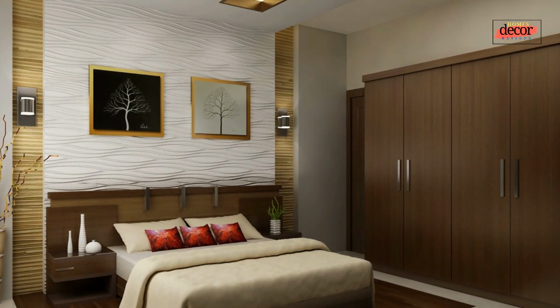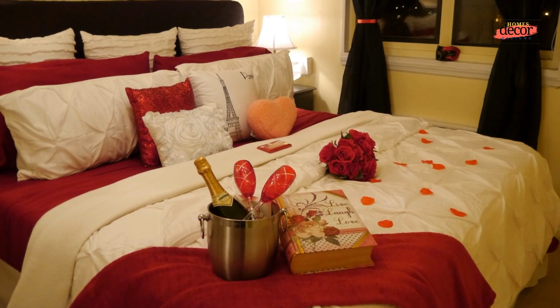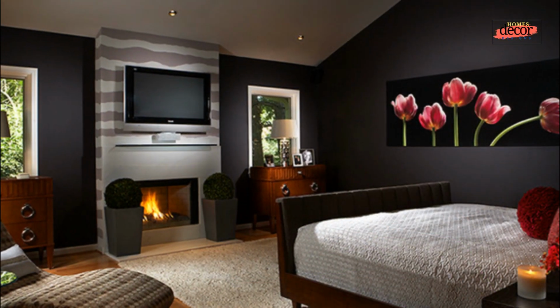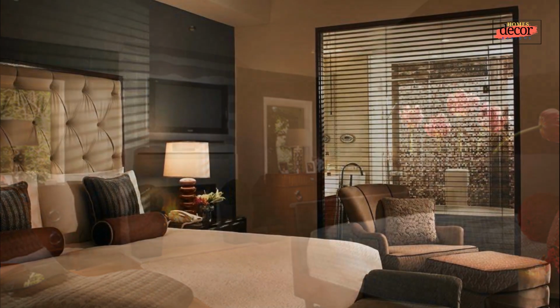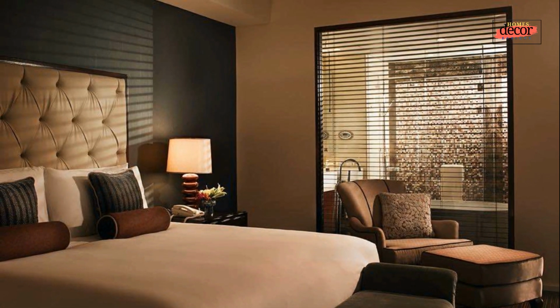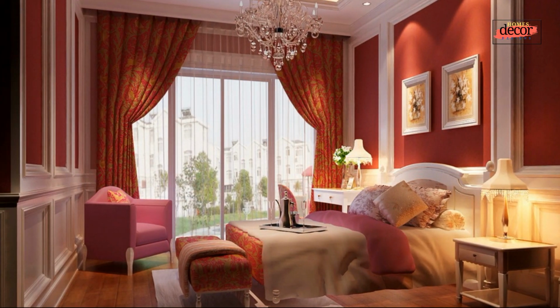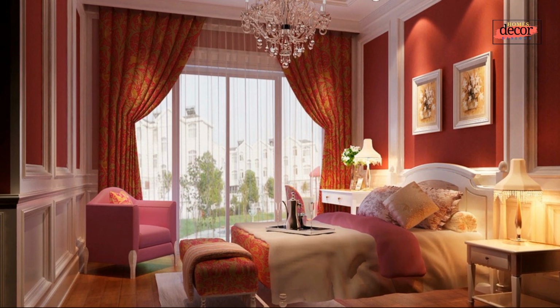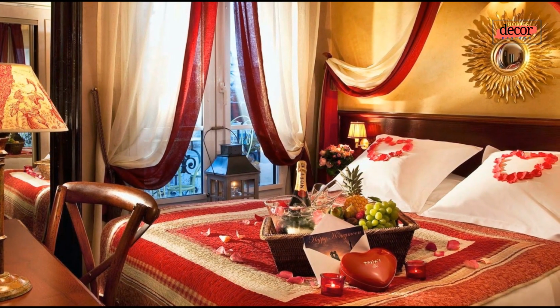1. Choose soft and soothing colors. Opt for a color palette that exudes warmth and serenity. Shades of blush pink, soft lilac, or muted neutrals like beige or ivory create an inviting and romantic atmosphere. 2. Indulge in luxurious bedding. Select sumptuous fabrics like silk or satin for your bed sheets and duvet covers. Incorporate plush pillows and a cozy throw to add an extra layer of comfort.